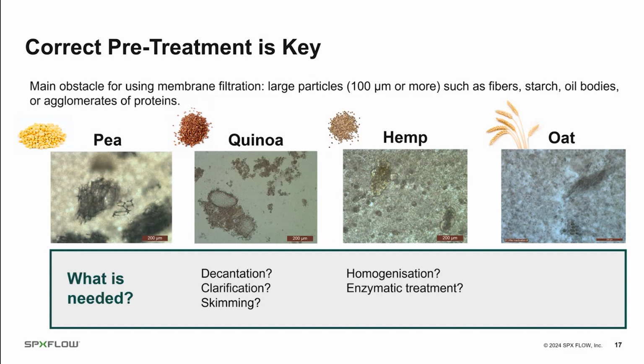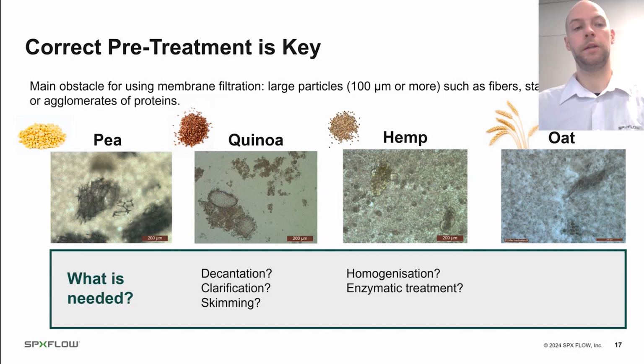The quinoa has another type of structure in it. Hemp is very dominated by oil bodies, and oats has both fibers and oil and starch, of course. So we set out on a set of experiments to determine what exactly is needed in terms of pre-treatment. Would it be physical methods such as decantation, clarification, and skimming? Could it be homogenization to break down some of the structures? Or could it be an enzymatic treatment to maybe hydrolyze the fibers?